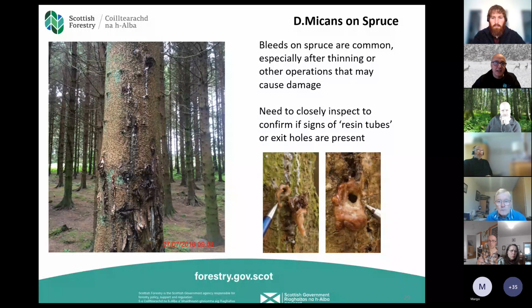So looking at the signs of this, you're looking for bleeds, but spruce trees bleed a lot. What's quite distinctive with these beetles is they tend to leave holes in the tree with sap running out of them that look like little volcanoes. They're like little craters, and they tend to run up and down the tree and even down along the roots along the ground. So they're actually quite distinctive. So if you ever see anything like that, please let us know.